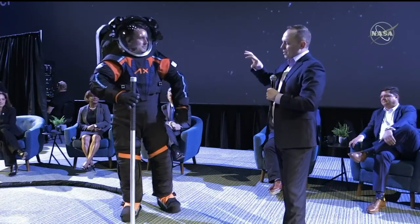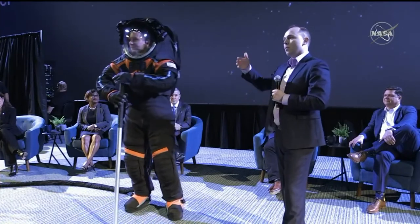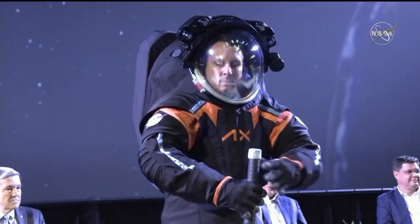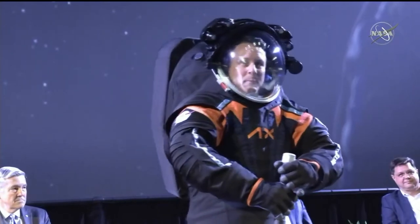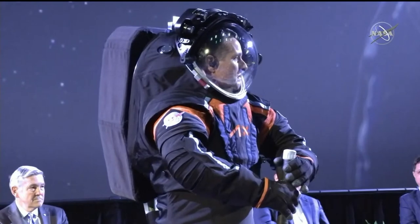One of the differences between this suit and the suit that will be on the moon is that the moon suit will mostly be white. So we'll replace all the black with white. And that's really for thermal reasons, so I didn't want anybody to get that mixed up. But other than that, I think this is just a fantastic, fantastic looking suit. So let me go top to bottom here and just describe the suit overall.